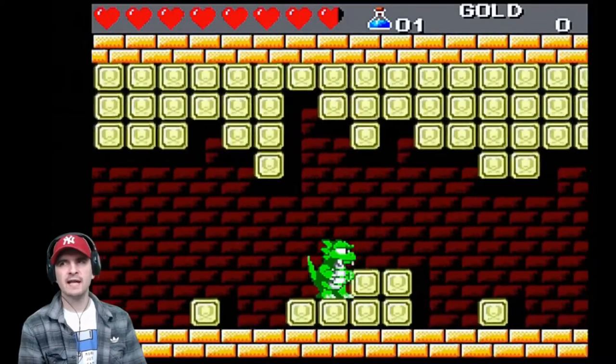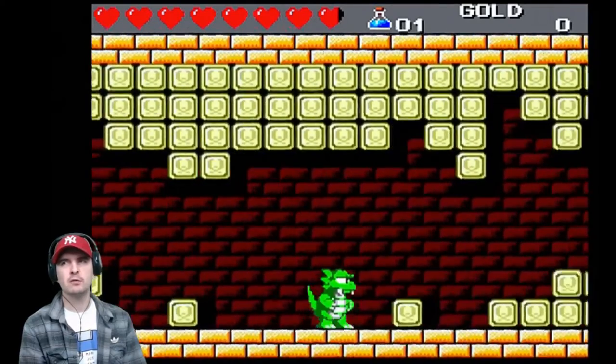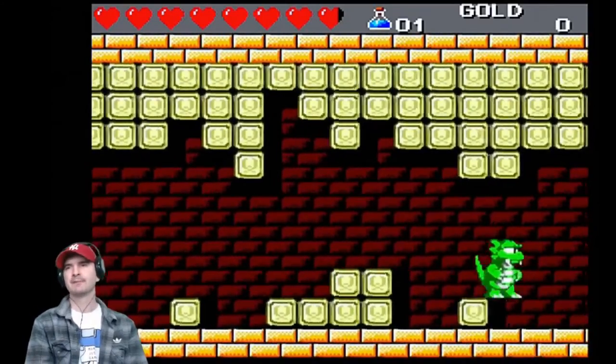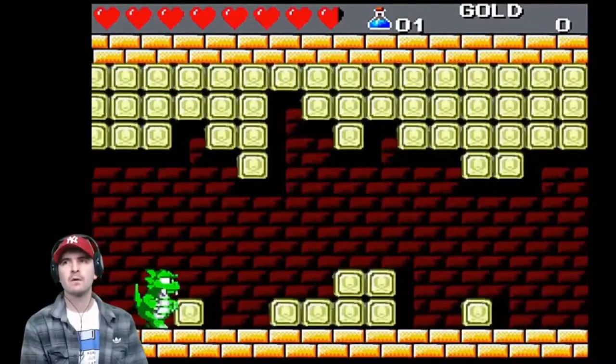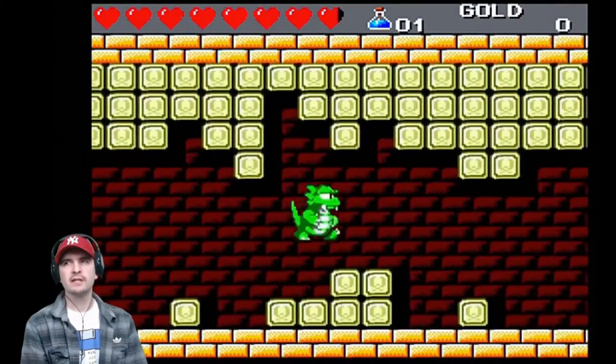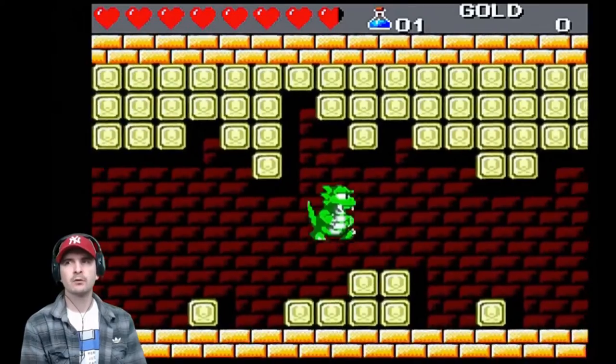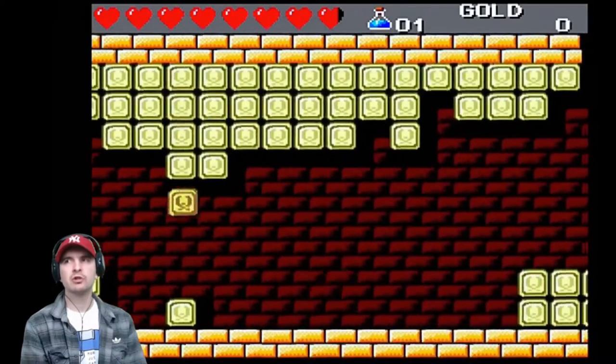Now do not adjust your sets. Yes, the screen is shaking. It's nothing on your TV or your monitor or your mobile phone or your pad. It is falling down here. At the moment, we have very good energy, but that does change very, very soon. But any gold you pick up is on the top right corner of the screen.